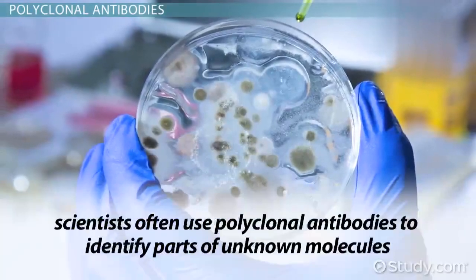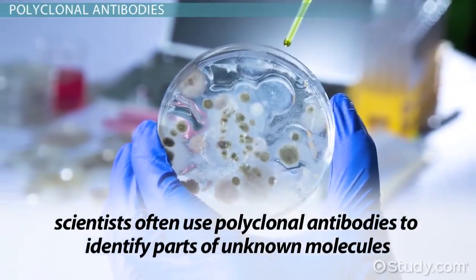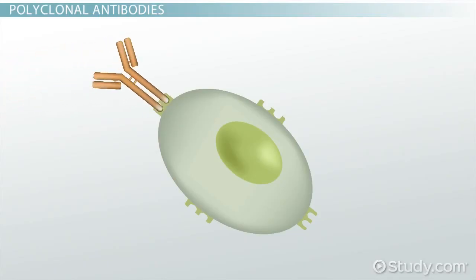In research, scientists often use polyclonal antibodies to identify parts of unknown molecules. Polyclonal antibodies are useful because even if a virus or bacteria changes its structure just a little bit, the antibodies will be able to find and attach to it.